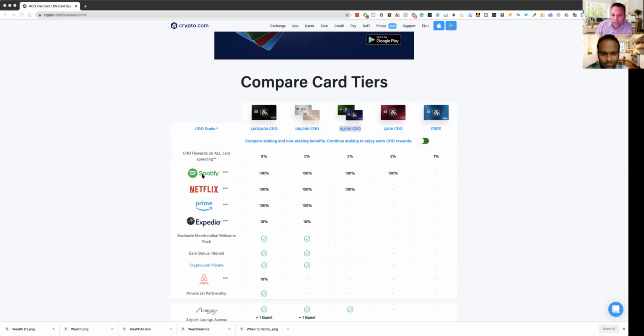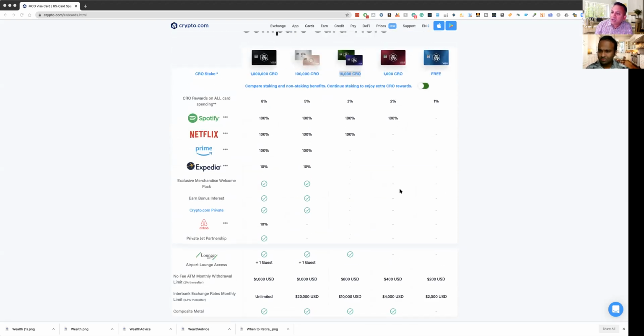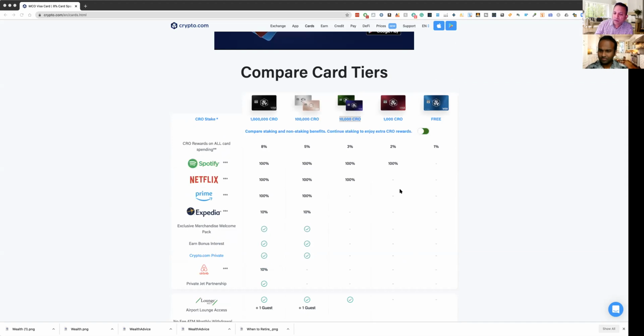Right. So I have a Spotify account. I have a Netflix account, right? Right after I got the card, I activated it. I put this card in my Netflix and my Spotify account. So what will happen is I'm paying $12.99 to Netflix, right? And then this card will pay me $12.99 worth of CRO back right here in my account.